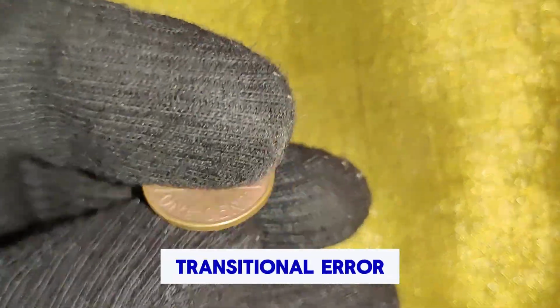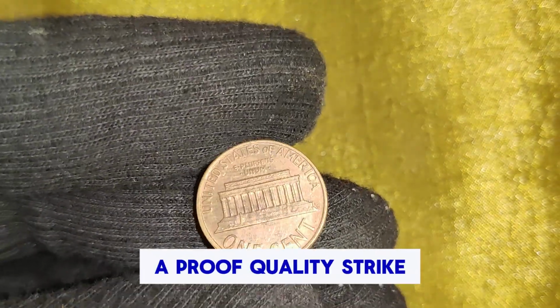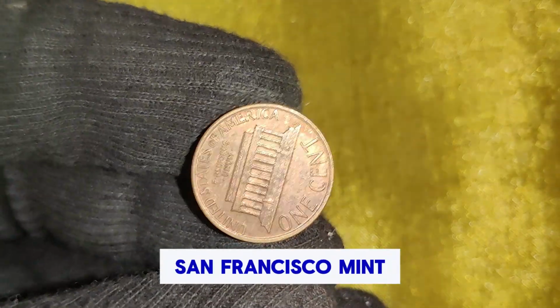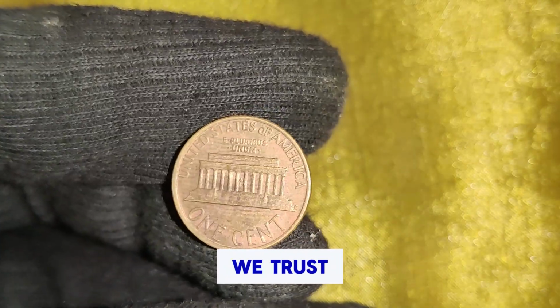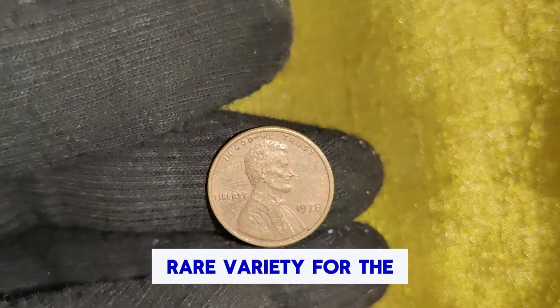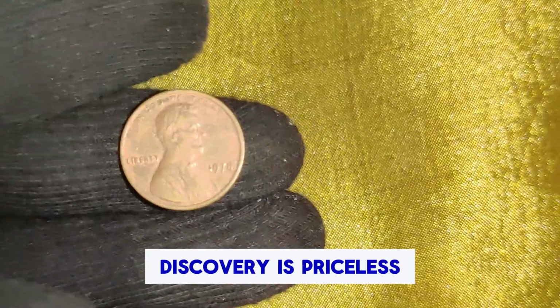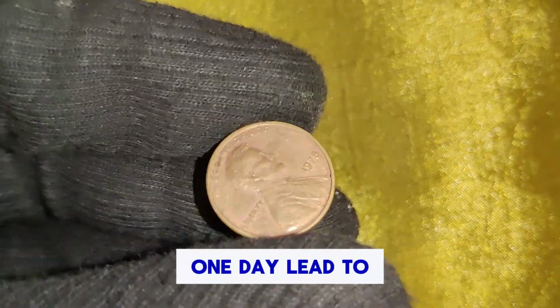Perhaps it is a transitional error, struck on a blank intended for another denomination, or perhaps it is a proof quality strike that somehow escaped the San Francisco Mint. Maybe it is a double die obverse, with the words "In God We Trust" showing clear doubling, a telltale sign of a rare variety. For the collector, that moment of discovery is priceless, the culmination of hours of searching, and the beginning of a story that could one day lead to unimaginable fortune.